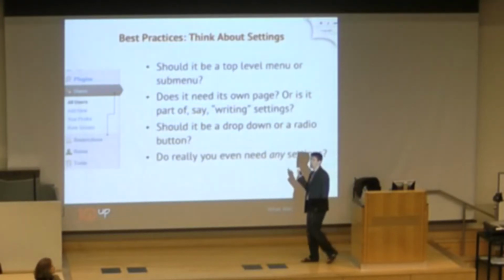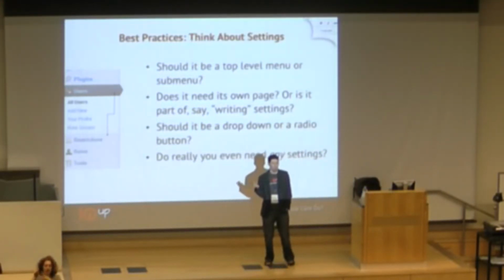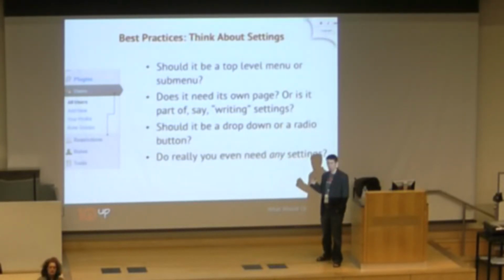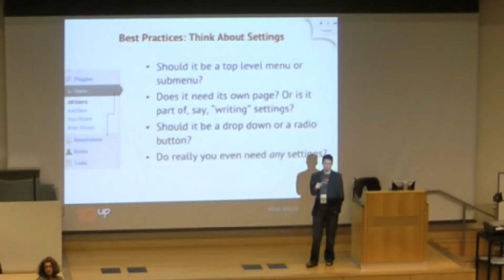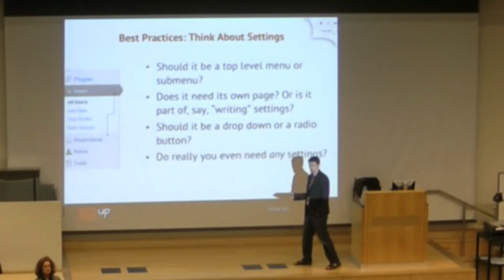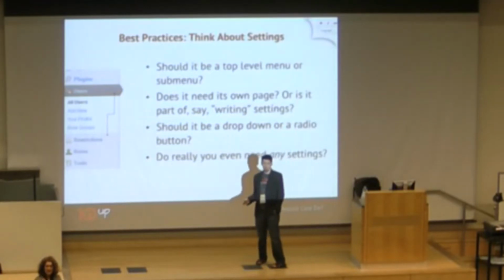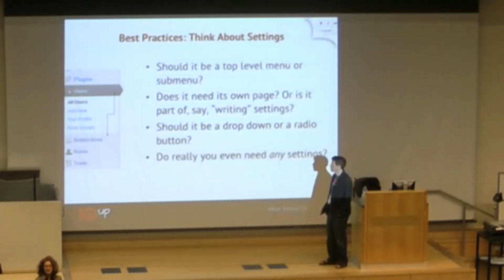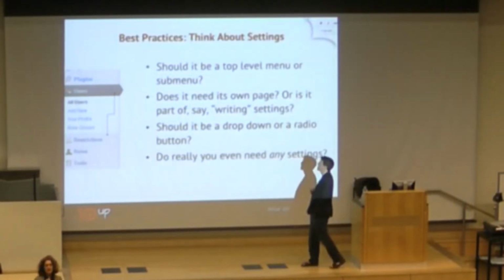Think of things like drop-downs versus radio buttons. If you only have two or three choices that are always those two or three choices, should it be a drop-down every time, or do you have a radio button for choosing your option? Do you really need any settings, right? Do you actually need to give them all different choices, or does your plugin do something pretty simple that they can just install it and it just works? Just because you're making a plugin that does something cool or something complex doesn't mean it needs to have settings.